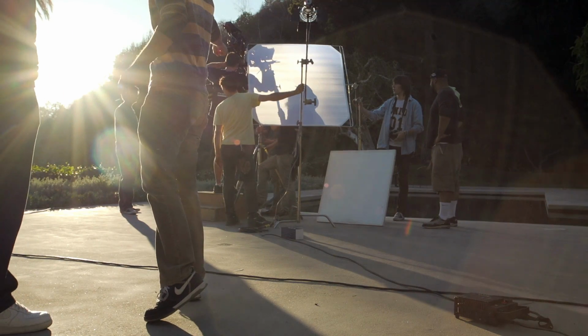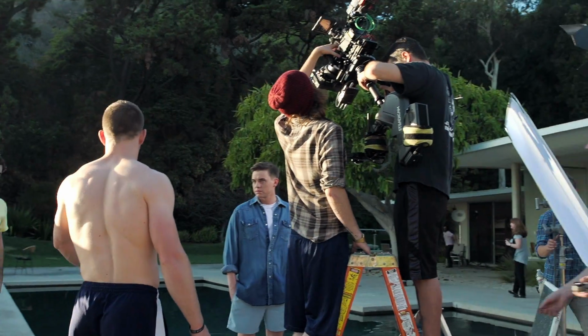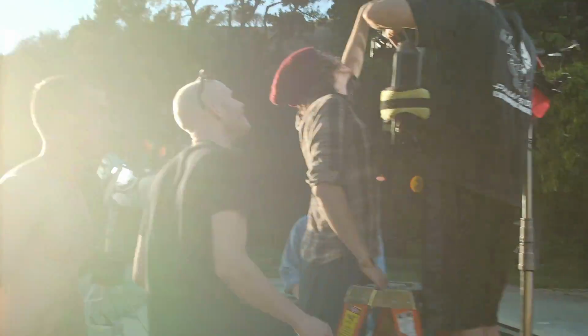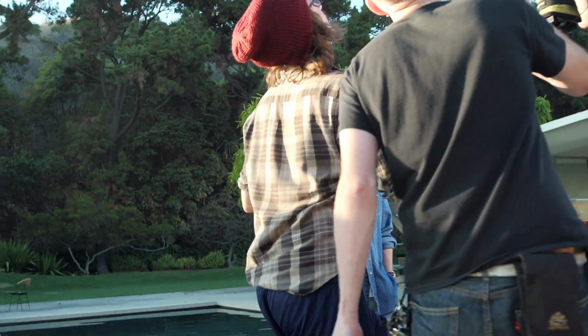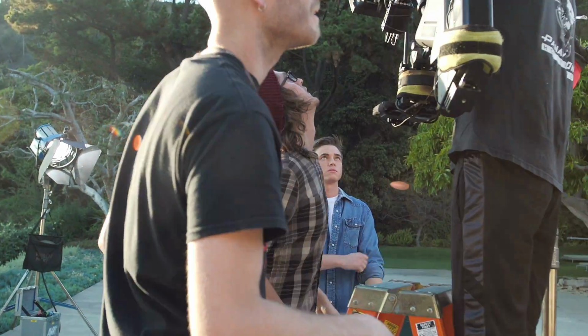This is a look we actually did by the pool. This was a performance look. We got Neil up on a ladder looking down at Jesse, and you can see we have a big 1200 watt, I think it was the Arri HMI, basically shining into the pool to give a nice glimmer effect.